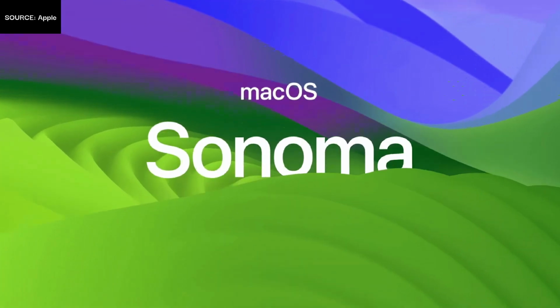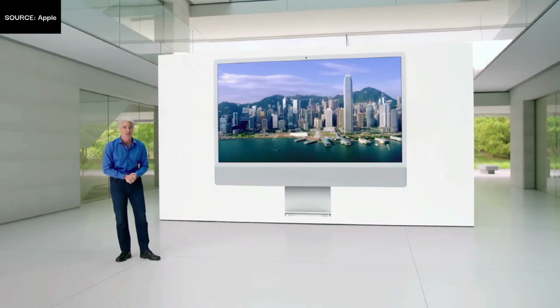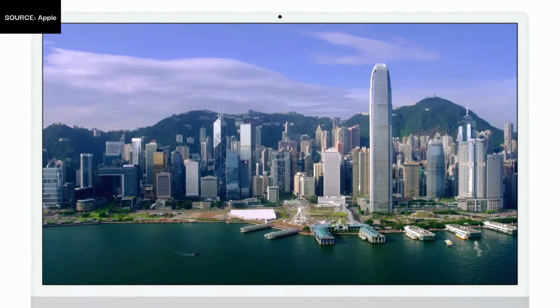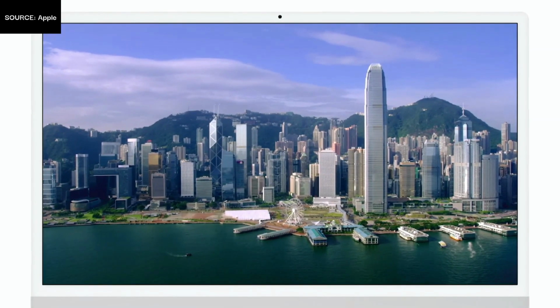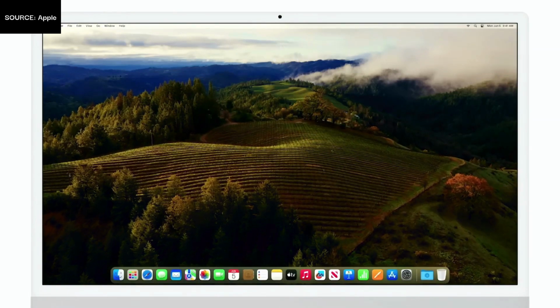Introducing macOS Sonoma, starting with stunning new screensavers that show beautiful slow-motion videos of places around the world. And when you log in, this imagery settles beautifully into your desktop.